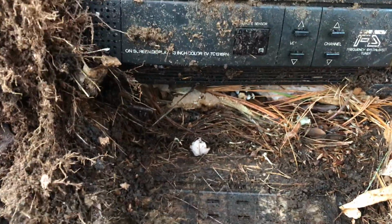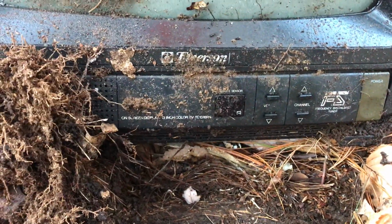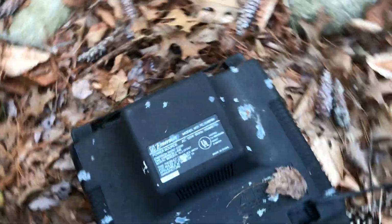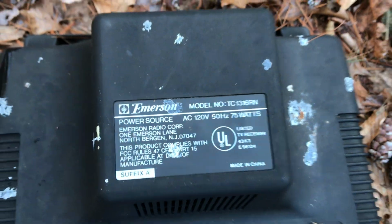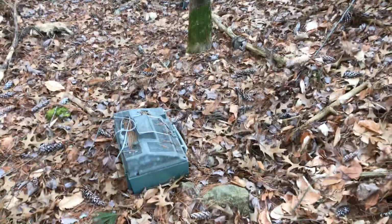But this one seems a little newer. It's black. It's got maybe a place to put in a tape or something. This one's Emerson. My guess would be this one might be more from the 90s onwards. I don't know. But you can still see some writing on the back, the model number and everything. So it seems like somebody came down here. Maybe the same person dumped both, would seem likely.